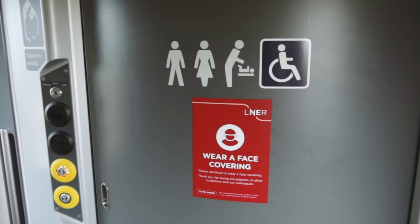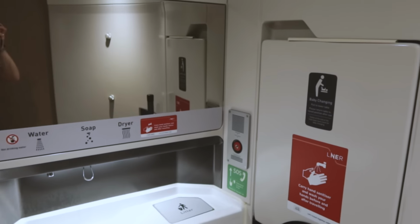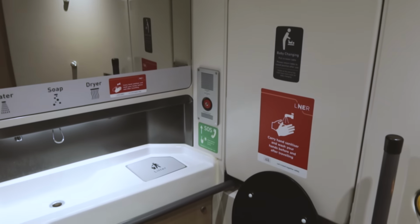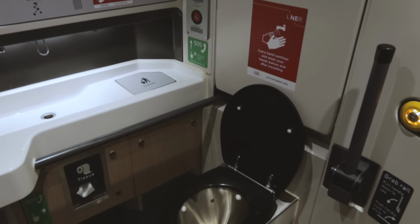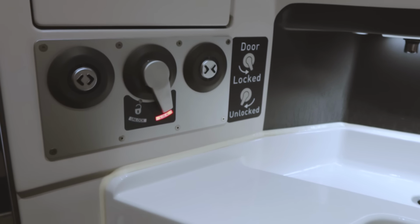The bathrooms are usually very nice at the start of the journey, but as soon as the train leaves Waverley, the entropy takes over. As time progresses, the bathrooms just get wetter and messier, and I always hope it's just the water from the hand washing rather than other fluids.